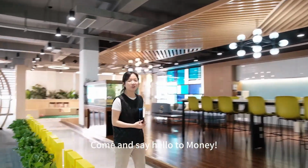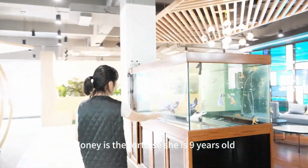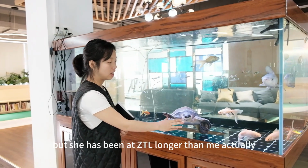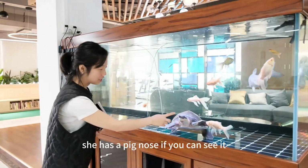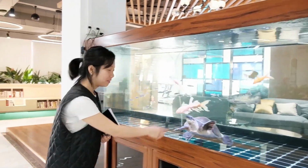Come and say hello to Molly. Molly is the tortoise. She's 9 years old, but she has been at ZTL longer than me actually. She has a pig nose, if you can see it.